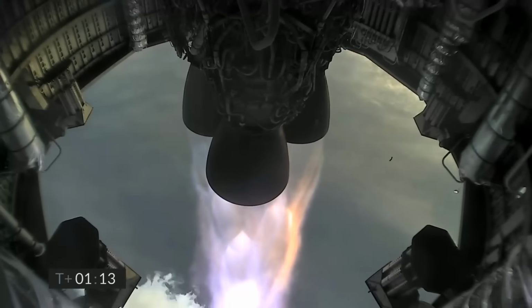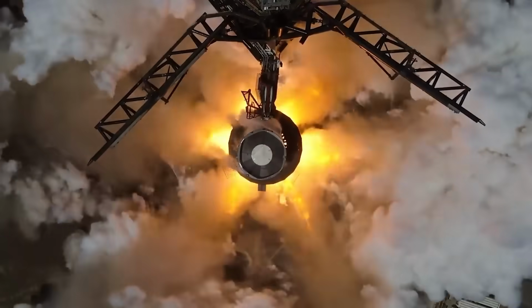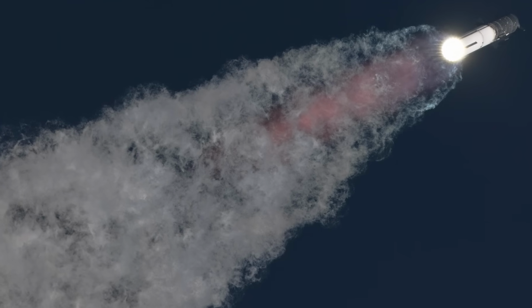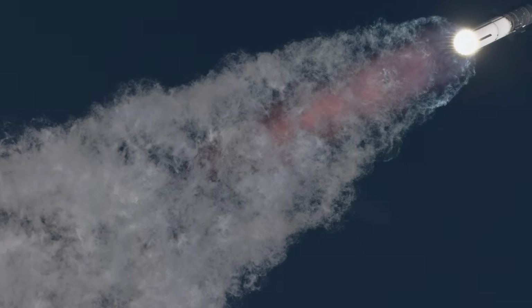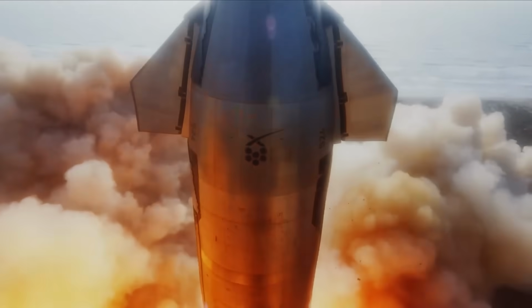In conclusion, SpaceX's progress with the Starship program is marked by both successes and challenges. The development of the world's largest and most powerful rocket poses technical and regulatory complexities, and the company continues to push the boundaries of space exploration with its ambitious goals for reusability and interplanetary travel.